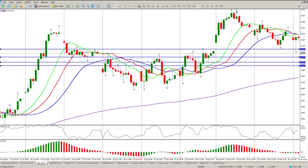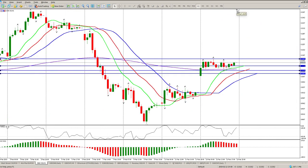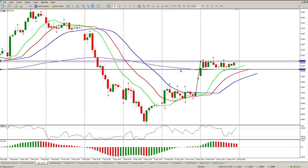I think it's just, I'll look at what we have here. So ignore the gap. Let's get rid of all the noise. What we've done is we've rallied up to there. We're now ranging. That's our range. So a break up, take these two fractals here. A break up gives us the potential measured move of this to the upside. A break down gives us the gap close.